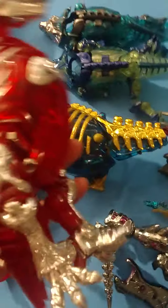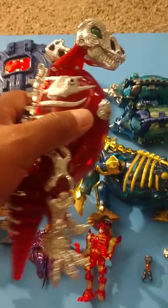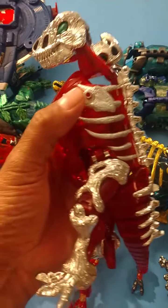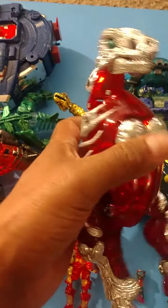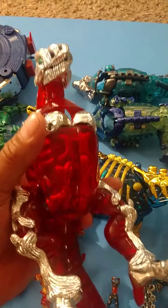So we'll start out with this T-Rex dude. And you'll have to forgive me, I don't actually know their names because I haven't watched this cartoon since late 1999, 2000. But this was the T-Rex dude. He's missing his arms on both sides. He's missing the tail tip, obviously. I think they're all missing their weapon.